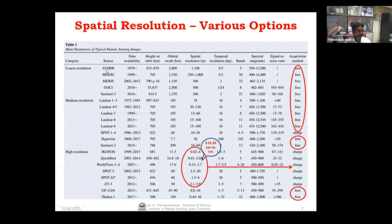And this list gives you different satellite sensors, and whatever is free has also been indicated. For example, most of the high resolution satellites that you see here, where the spatial resolution is say 80 centimeter, 60 centimeter, 30 centimeter, etc., you don't get them free of cost. They're all commercial satellites, not launched by governments, but by private companies. And they do give you satellite images, but at a cost.